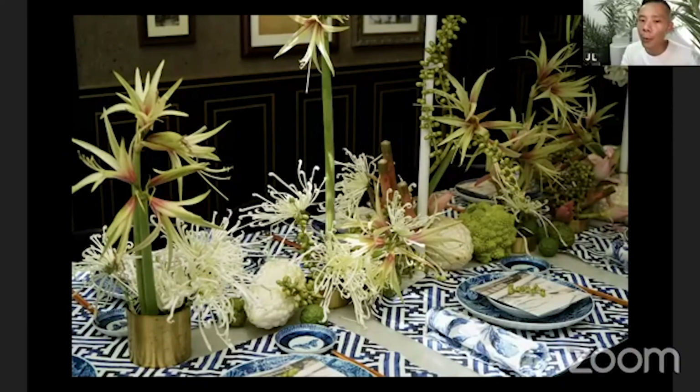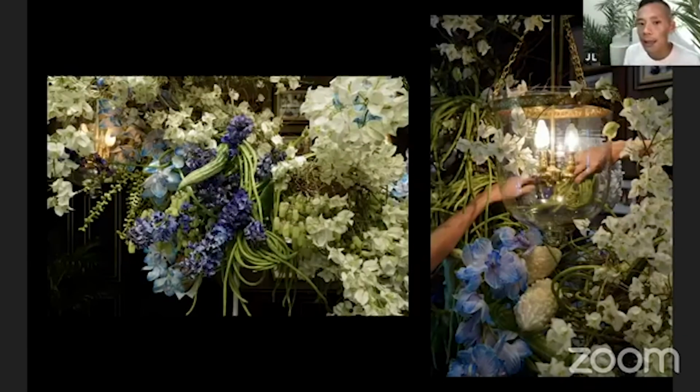Then we wanted to echo the blue and white motif in what was above the table. Here it is almost like clouds of bougainvillea and cymbidiums that have been dyed blue. So the blue and white theme is echoed above as it is on the table with the dinnerware.